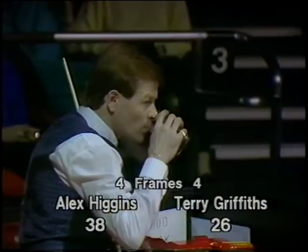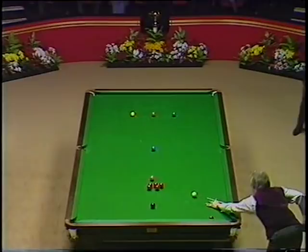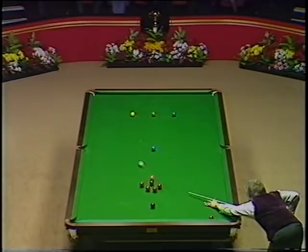Perhaps trying to pinch just a little bit too much to get the correct angle on the black, and for a second taking his eye off the pot and causing a miss. So this frame still very much alive.